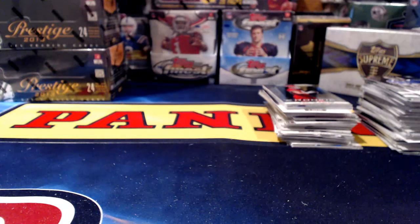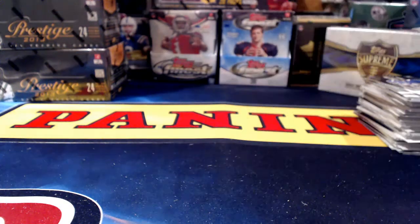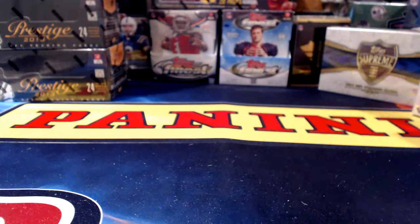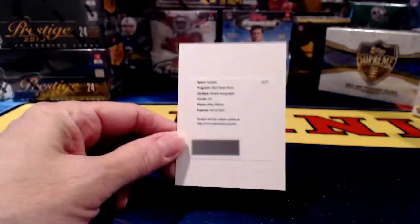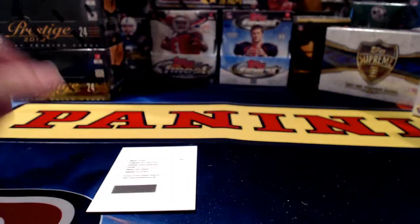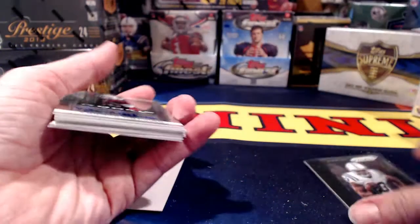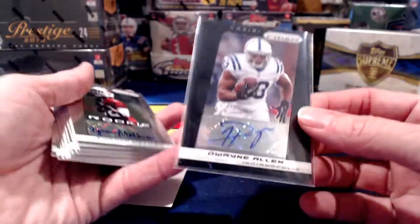So we got a solid number of refractors there. Of course, we were hoping for a Lacey or a Le'Veon. We didn't get that, but we still got some nice stuff. And yeah, I know I still have to do signatures. I'm just moving some more cards out of the way because there's such a tremendous amount of them. Then we have our redemption, which I will checklist verify momentarily, although I'm pretty sure that Gillis Lee is going to be the Dolphins. I don't remember him ever being traded or anything after he was drafted.